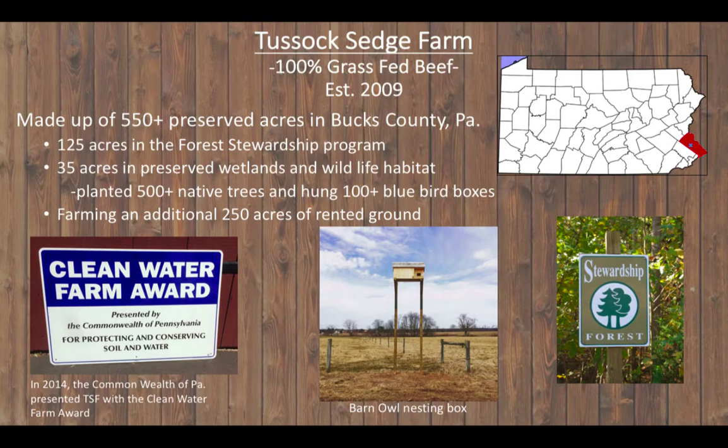And you can see down here, here's a barn owl box that we have out in the middle of our field. We have different bird watchers that come to our property that live in the county, and they put barn owl boxes in all of our bank barns that we have, and then a few in our field. So different things like that. We also farm an additional 250 acres of rented ground. Some of that ground is for forage on our farm for our cattle. Some of it is also for mulch hay. We're not far from a mulch plant, a mushroom plant, and we do make some mulch hay.